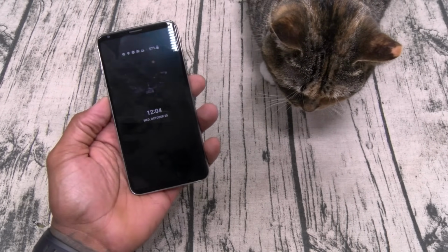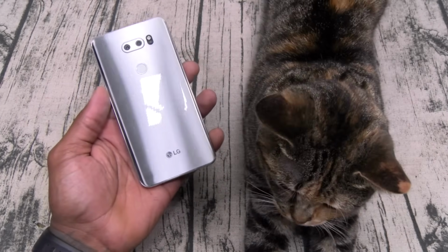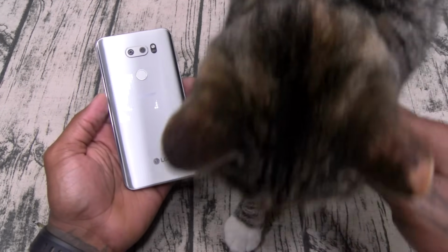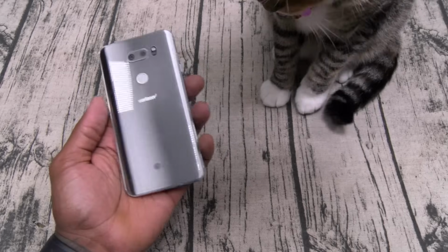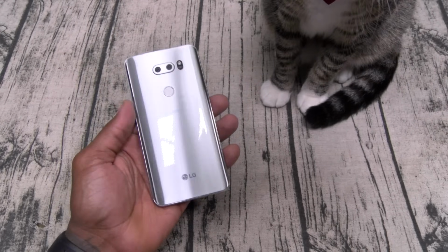And speaking of build quality, it is IP68 water and dust resistant. So that's a major go. And with the glass back phones, you're getting wireless charge. All right, you're getting wireless charge. So that's three things that I like: build quality, water resistance, and wireless charge.